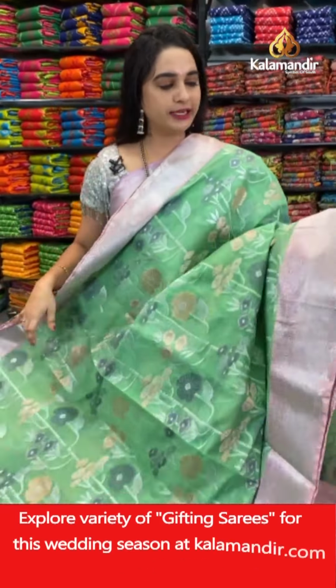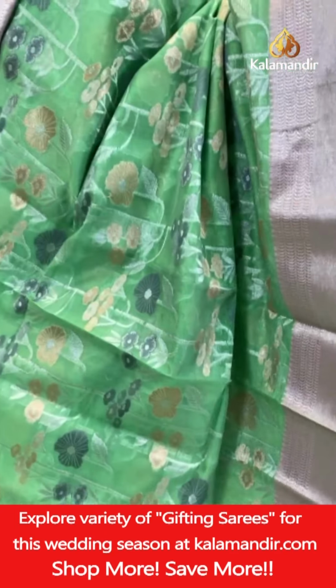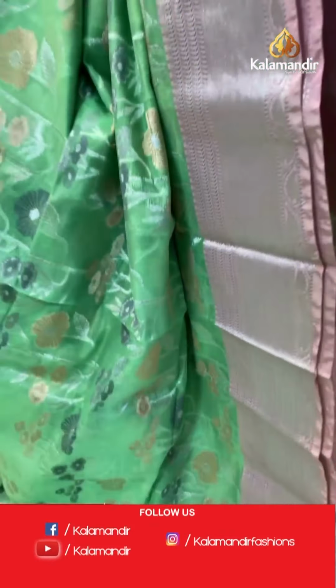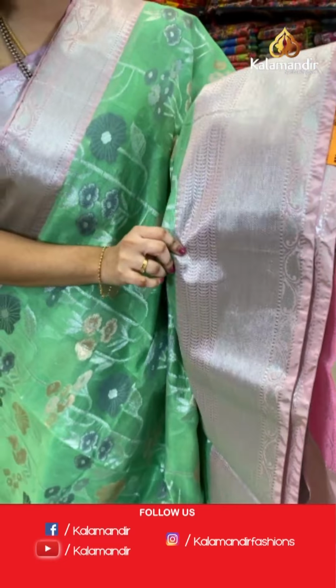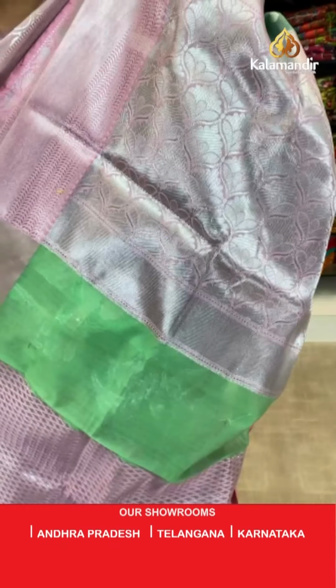Wow, pastel green and pink color, that's a very familiar one as you know, right? And you can check floral jal in golden silver zari along with thread work. And the border contrast with zigzag waves. Leaf view and gold silver zari, and this is the pallu contrast intricate floral brocade pallu, and paired up with a contrast brocade blouse along with the border.